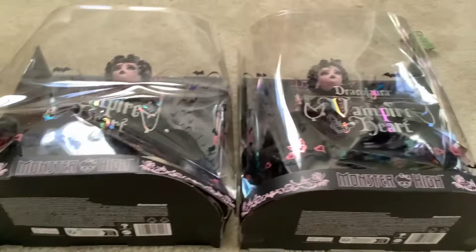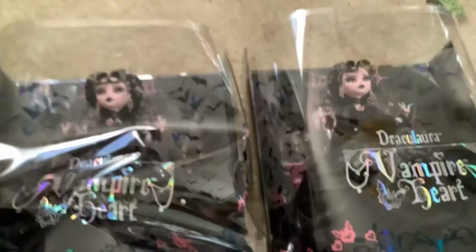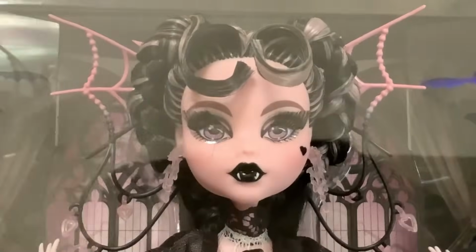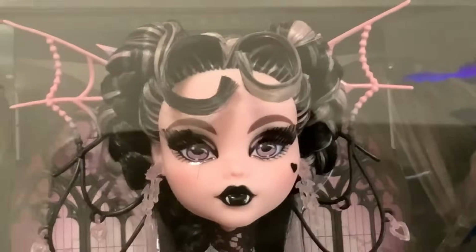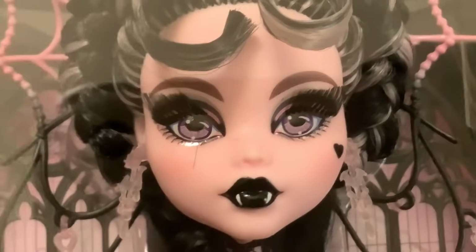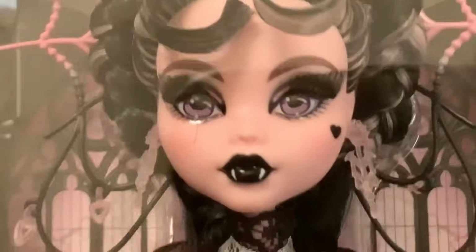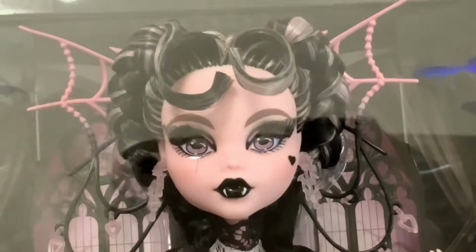Well, I guess condition aside, we should at least look at the dolls, because this is a video about Vampire Heart Draculaura, so I'd at least like to look at the dolls. So the one that will be staying in the box has a pretty good screening. I don't think she's wonky. She looks pretty nice. Her eyelashes are nicely rooted. They don't seem to be rooted inside of the white of her eye or inside of the iris. It looks like they managed to keep it pretty good. She looks very nice, and overall, I don't really see any major condition issues.